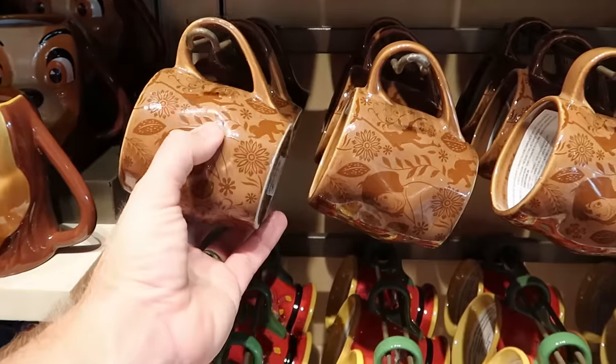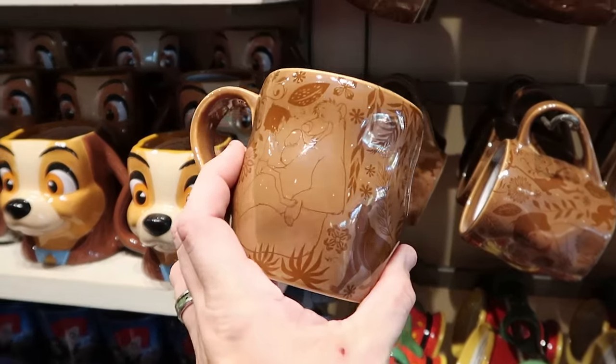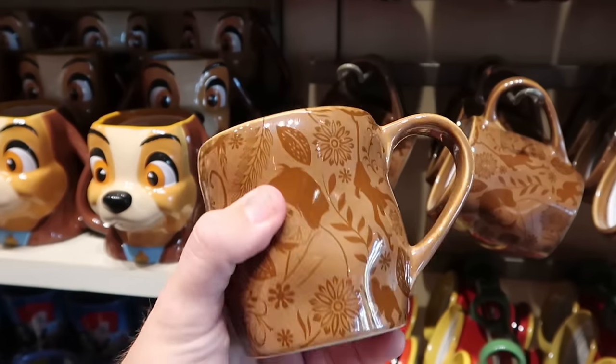I do want to head over here to the back wall though and check out the coffee mugs. Look at this one here. This is awesome. You have Baloo and Mowgli. I love the shape and size of this.